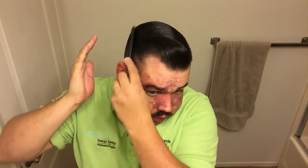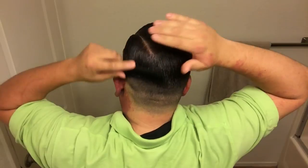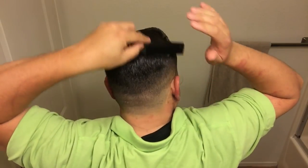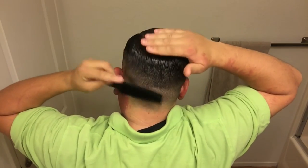So, I think that I'm probably pretty much about done. See? So we'll look it over. Got a real nice good part there. Like I said, in the front, I wasn't going for anything too high. It looks good. Hopefully the back looks good. I can't see it, but I'm feeling for it. Hopefully it's slicked down. Feel like it looks good.